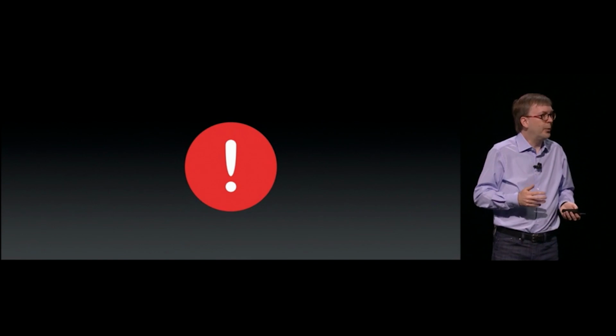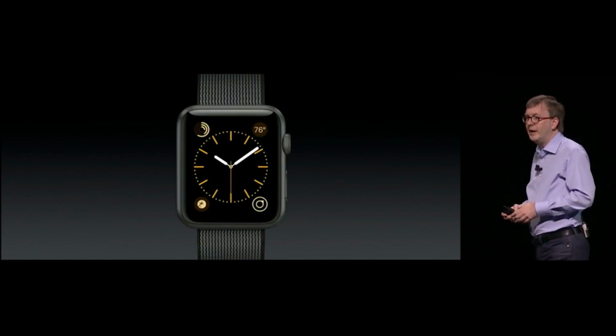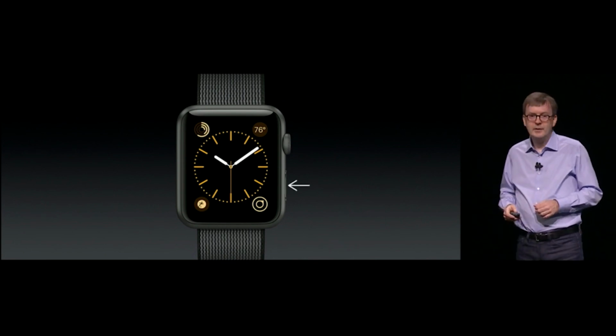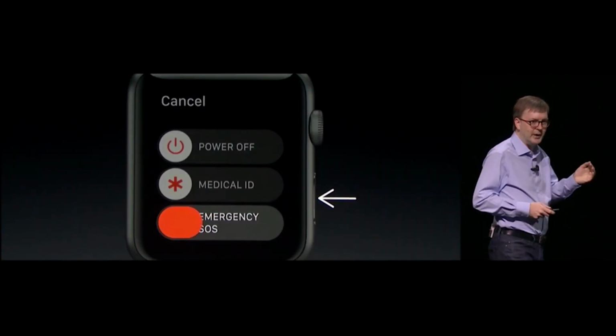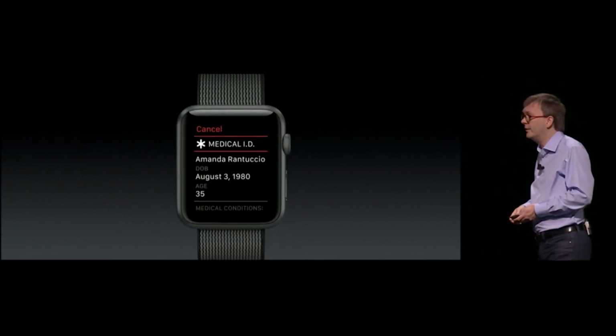And we're going to be able to help with that with SOS on the watch, and we're going to make it easy to call for help. To activate it, you just press and hold the side button. It's going to count down to let you know it's calling 911. Your watch will actually now show your medical ID, which is also a new feature in watchOS.